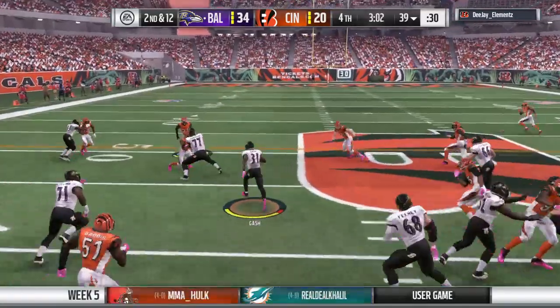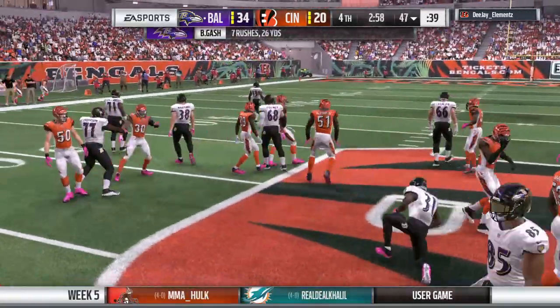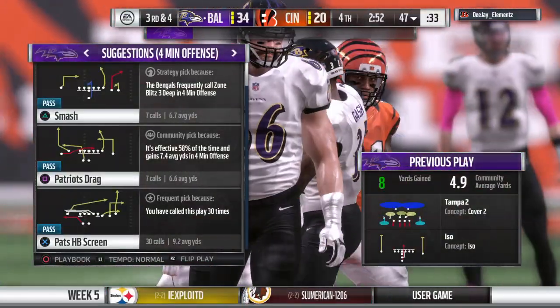Now a handoff here to his running back, and he'll get this out past the 45 to the 47. That's what they needed. It's an 8-yard gain, and now 3rd and 4 suddenly doesn't look so bad.